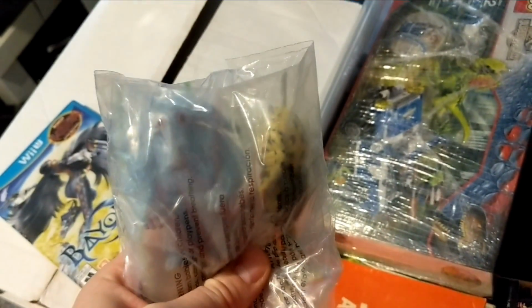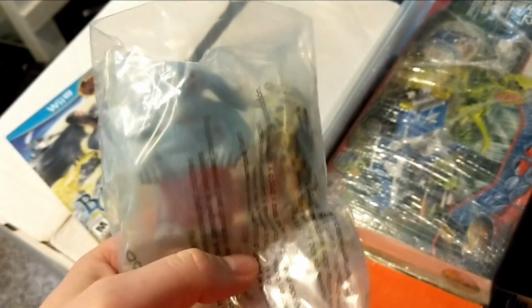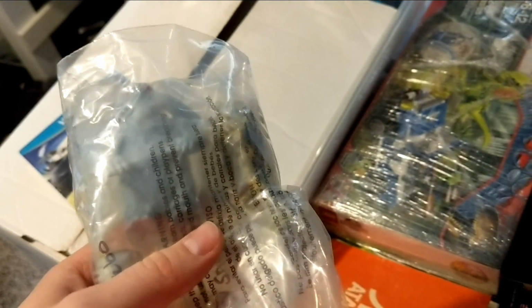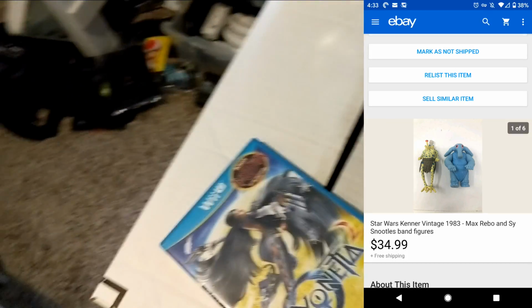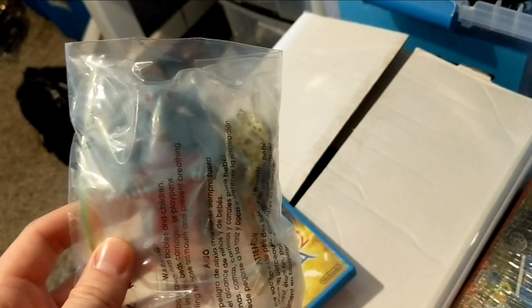Alright, so these are the Star Wars figures, 2 of them that are from the band. So I sold them together. Got these from the big collection for very cheap, probably $4 total. And I'll put the screenshot here for what they sold for. Happy with this sale.